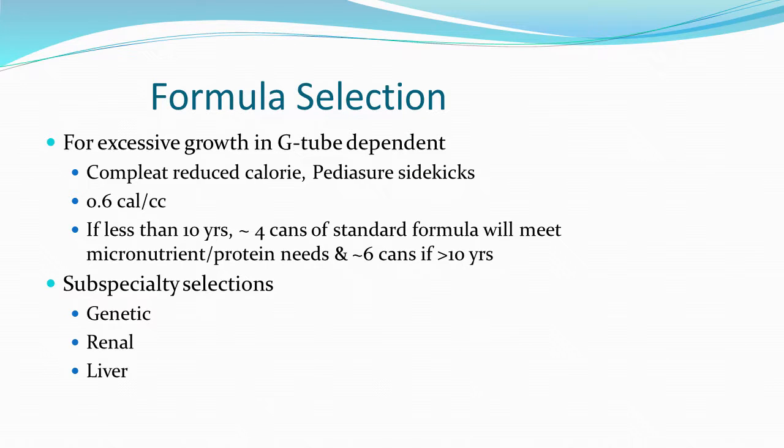Here, I know with Dr. Hochman, this is a rule of thumb that you often use. Yeah, this is just real briefly for some G-tube-dependent kids. A lot of times, a quick rule of thumb is if they're using formula through a G-tube, usually if kids are less than 10 and they're getting 4 cans a day, they're meeting their micronutrient and protein needs. And if they're older than 10, 6 cans is a good rule of thumb.